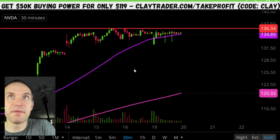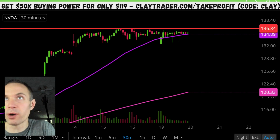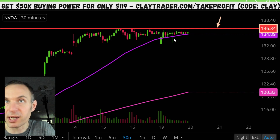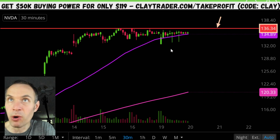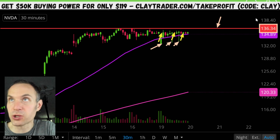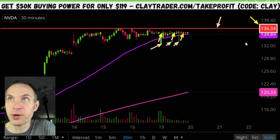Next one here, NVDA, and really nothing new to report, especially if you've been watching past videos. So this stubborn area up here right around 136.30 remains the key battleground. The good news is it's not like the price got hammered back to the downside. In fact, both situations, both on the gap down here, and then you can see a pretty big drop right there, and then a pretty big drop right there. But in all three situations, the buyers step back in and push the price back up, push the price back up, push the price back up. So still well within striking distance of that 136.30 mark.